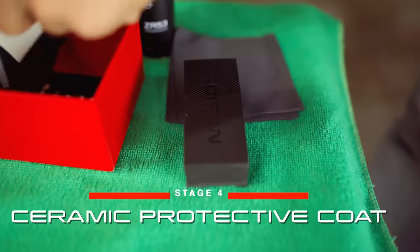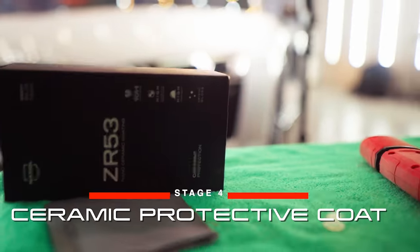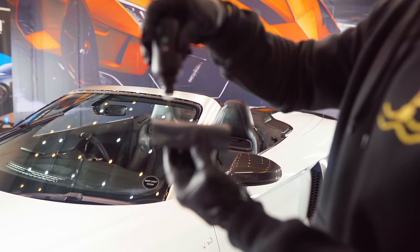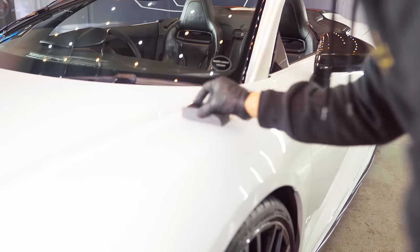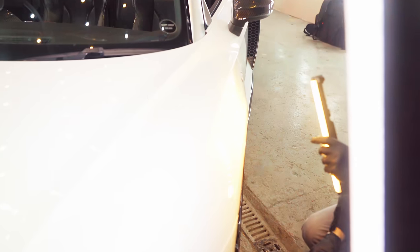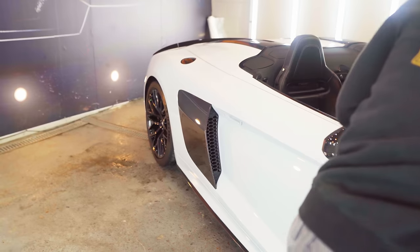So with the paintwork corrected, cleaned, polished, buffed, this is where we're going to lay that protective layer of ceramic coating so that my R8 is going to look in tip-top condition moving forward. Fabio's starting with all of the panels first before moving on to the finer details like the carbon, the window surrounds, etc. I will leave you to enjoy these shots.